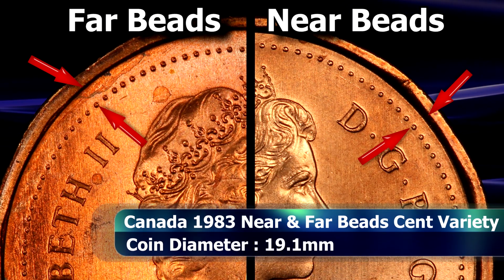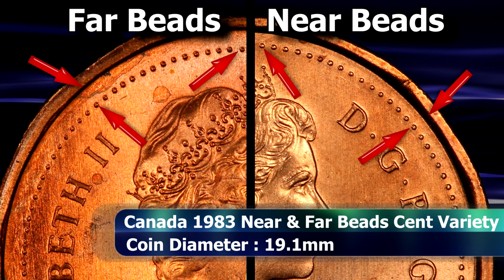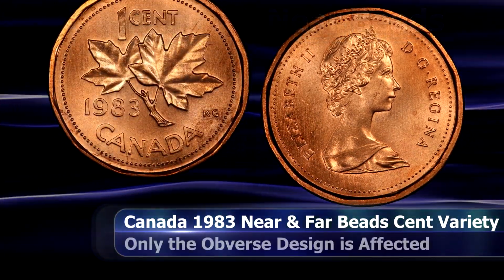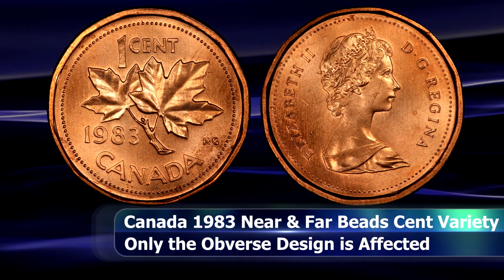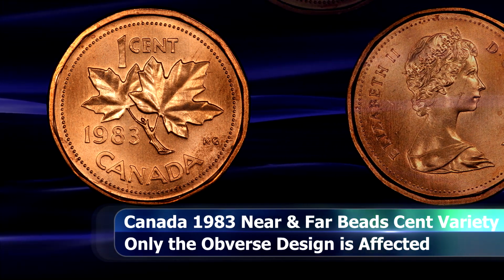The beads around the border are either nearer or further from the rim of the coin, hence the near and far beads varieties. Now, this only applies to the beads on the obverse of the coin, to be completely clear, as the reverse is not affected by this either way.